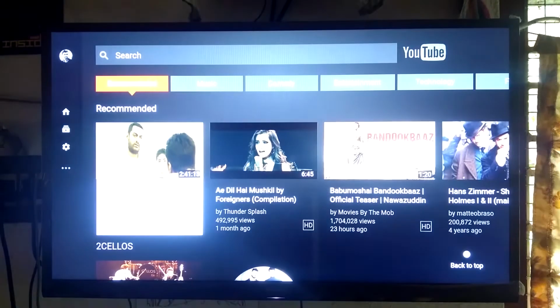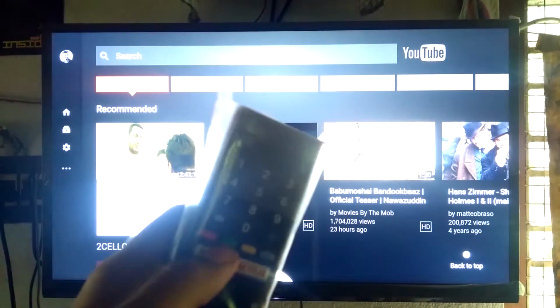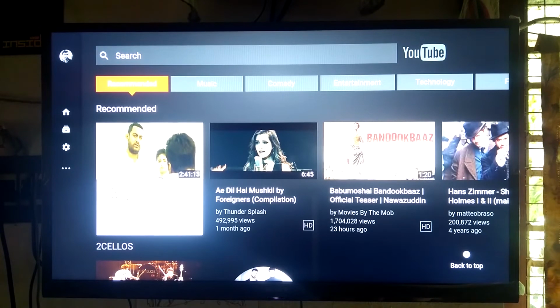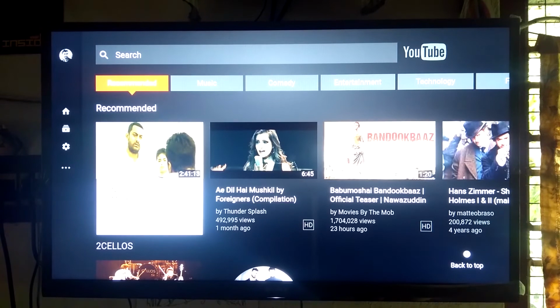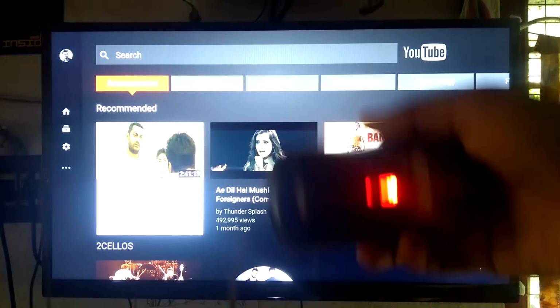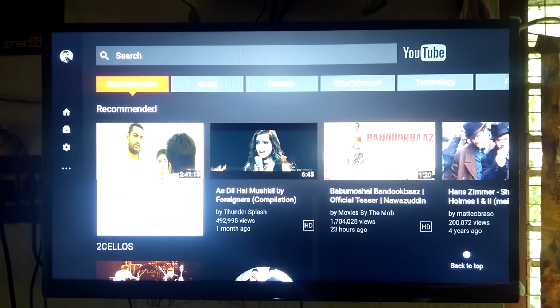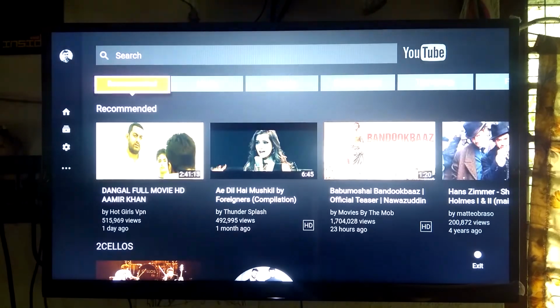So let's go to YouTube. So here I am in YouTube. I just pressed this single YouTube button, and it directly opened the YouTube app. Now I am trying to move this mouse. The mouse is still connected, as you can see, and yes, it doesn't take any response from the mouse. And also let me go to the keyboard.